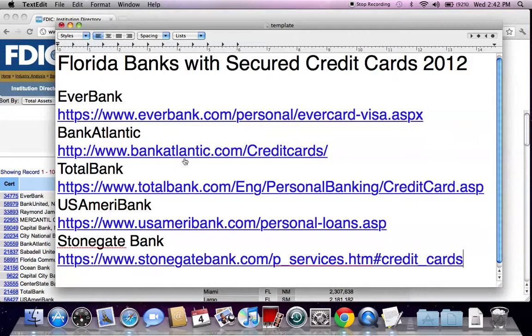Sometimes they will advertise secured credit cards, sometimes they won't. You may want to call ahead. Most of these banks should be more than willing to help when it comes to taking out a secured credit card if you live in Florida. Now remember, most of these financial institutions are going to want to work with local individuals, so you may want to look at banks in your local area. It seems to make it a little bit easier. So check out some credit unions and community banks as well.